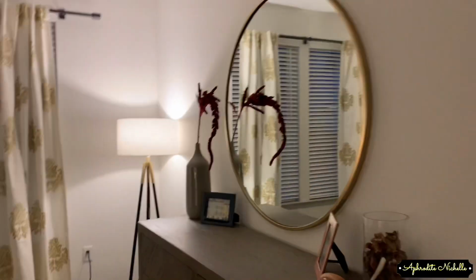So yeah, that is basically it. I'm just turning lights out and looking around at how homey it feels, and I'm going to give you guys a good look at it from the patio door, just so you can see the way that it looks from the opposite end of the apartment.